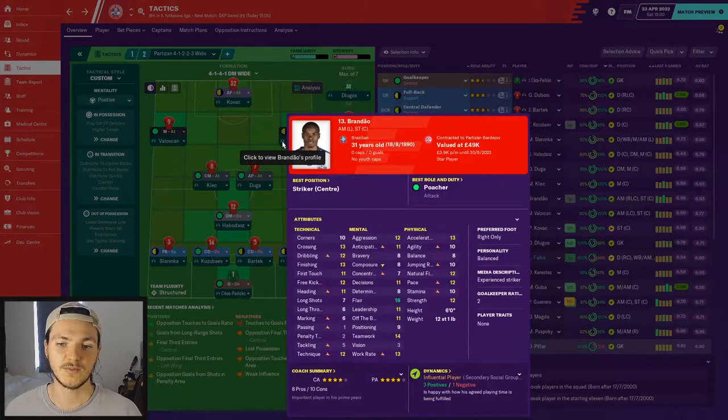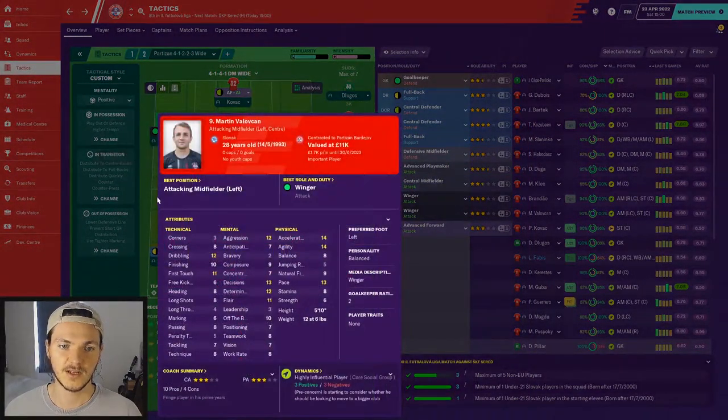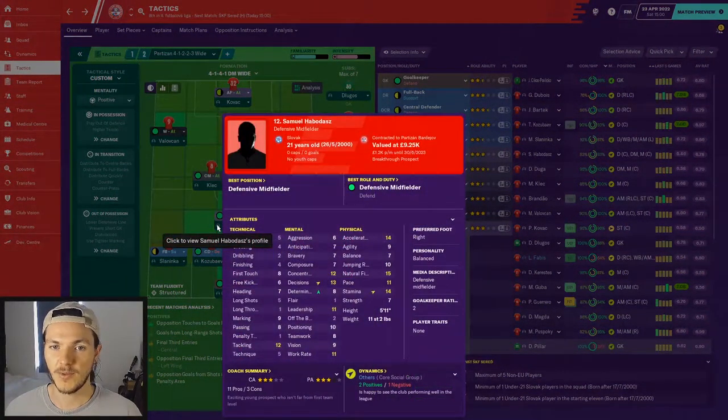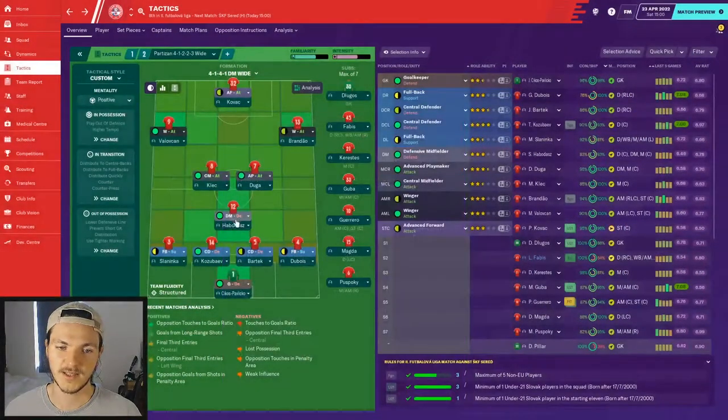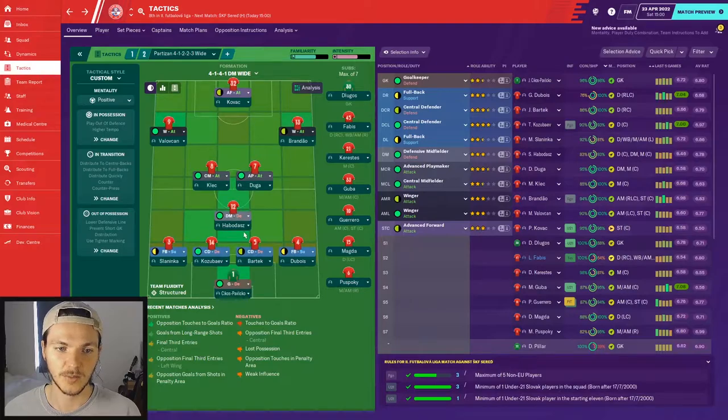It's meant Brandao's been pushed out to the wing. Volovkan out to the left wing. Klek and Duga in centre mids. And we've brought in Habodaz, who is our defensive midfielder. He basically is. We haven't got many defensive midfielders. He's actually not too bad. Tackling 12, got a bit of stamina, a bit of work, natural fitness. He's not too slow. He's in there just to do a job.